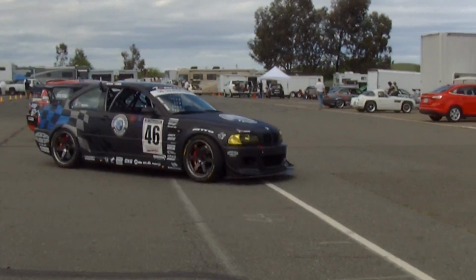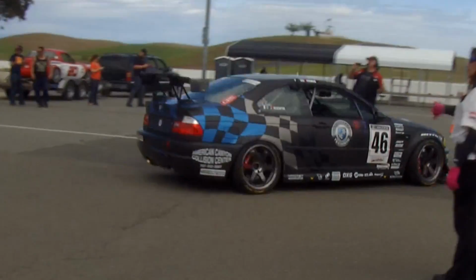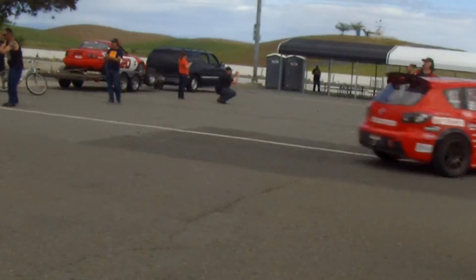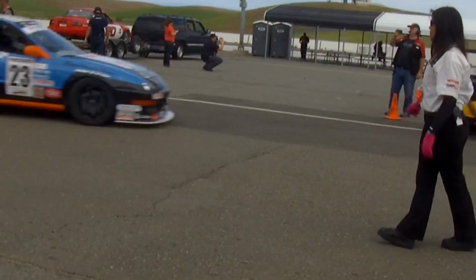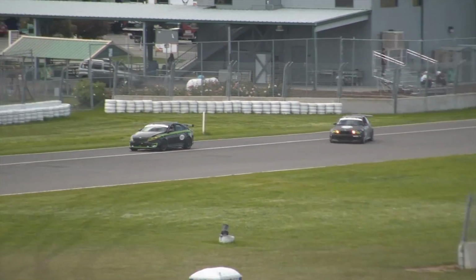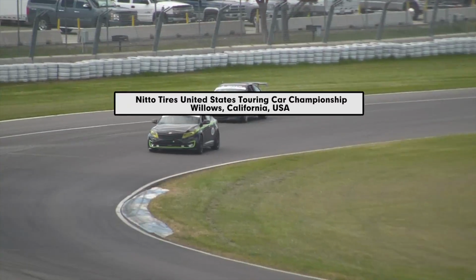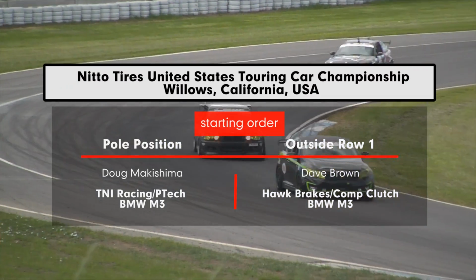And thanks, Becky and Ron. My name is Jeff Lepper. I'm here with Rick Nanini as we get ready to start another season here for the 2013 Nitto Tire United States Touring Car Championship. And there goes the beautiful Kia Optima Hybrid safety car, the official safety car of the USTCC. On pole, we have Doc Makishima in the T&I Racing P-Tech BMW M3.